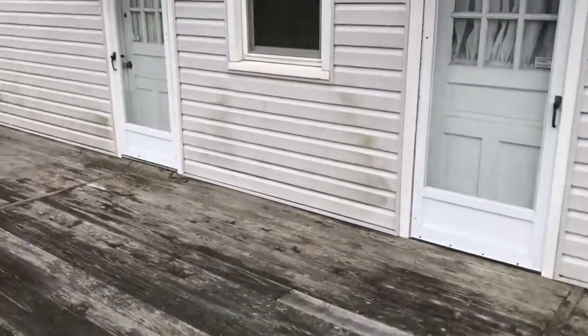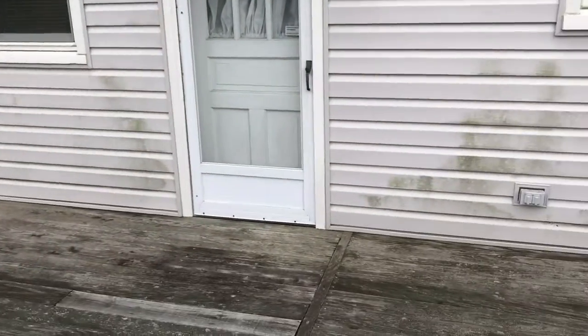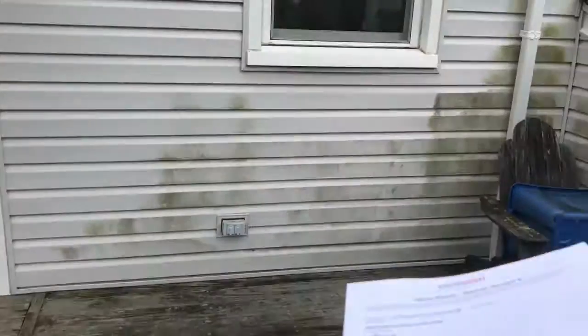So power wash and paint. And why we had the power washer, do that too. Do the sides, because if you don't tell them to do it, then we'll come out here. The deck will look beautiful, and the siding won't.